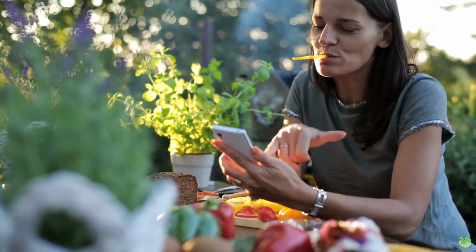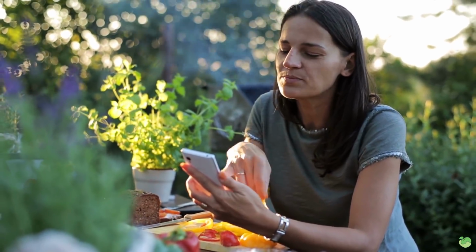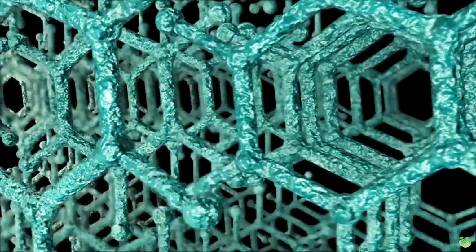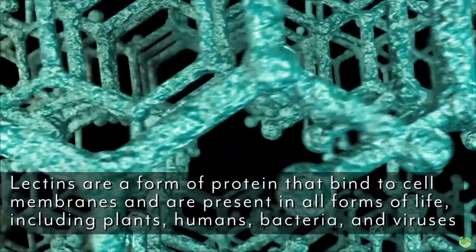Anyway, today I'm talking about lectins. Lectins are a component of food, 30% of all of our food, that can be bad and a lot of people think are terrible, but I'm going to debunk some of the myths surrounding lectins and really give you the science. Basically, all lectins are a form of protein that encourages the binding of certain molecules.